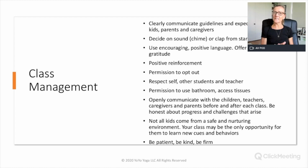Permission to opt out. Just having that option for a child. It's like, if you don't feel like it today, it's okay. Just go to the activity corner, find something to do, sit quietly. This will prevent the child from disrupting the others that do want to learn. And so again, as I mentioned earlier, respecting their needs and their desires in that moment.